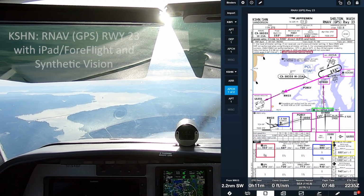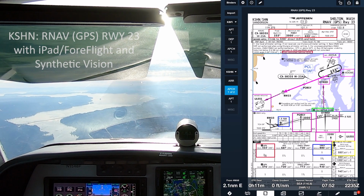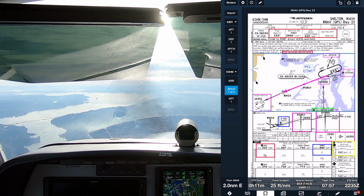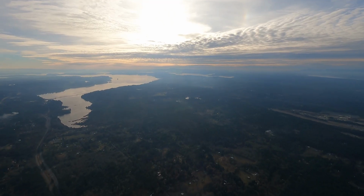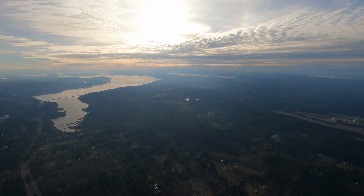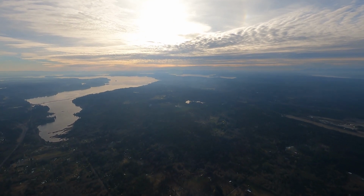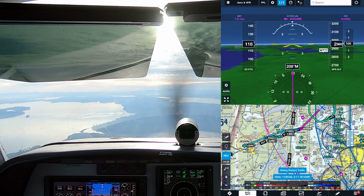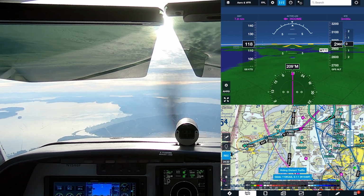In a previous video, I demonstrated flying an instrument approach using only ForeFlight on an iPad for guidance. That exercise in an aviation training device showed how I used the blue airplane symbol in ForeFlight overlaid on an instrument approach chart to track my progress during the approach. Some folks suggested using the synthetic vision feature available in some versions of ForeFlight. So in this video, I fly an RNAV GPS approach in the Bonanza with that feature enabled.